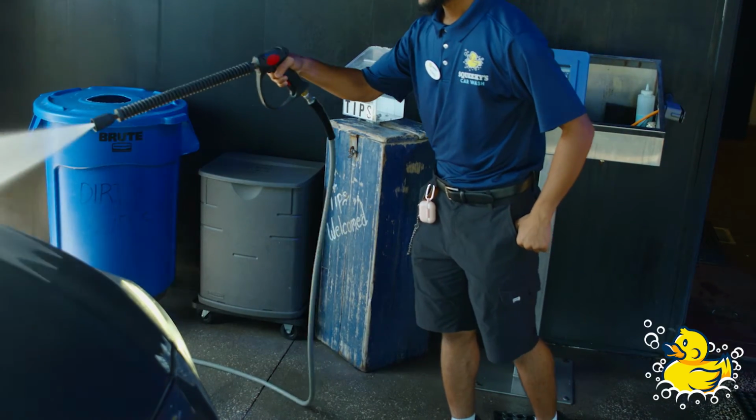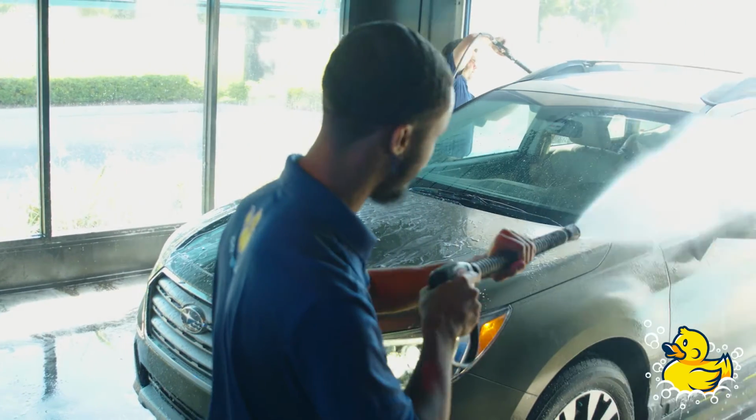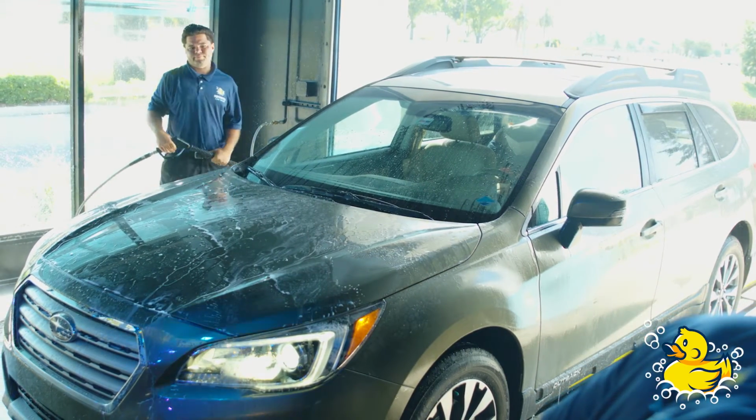Now it's prep gun time. Here we want to spray the front of the vehicle while the vehicle is moving into the loading area. Keep your prep gun 6 inches away from the vehicle to prevent damage or paint chipping.